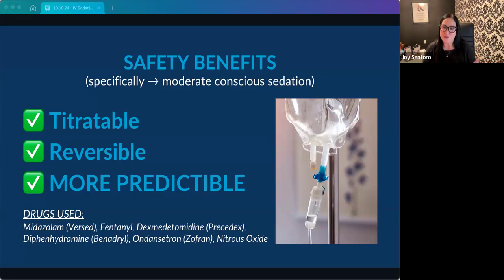We're making them relaxed, we're making them comfortable. The drugs that we teach at Vesper Institute are all reversible, so that is another layer of safety built in. We teach Versed, fentanyl, Precedex, Benadryl, Zofran, and nitrous oxide.